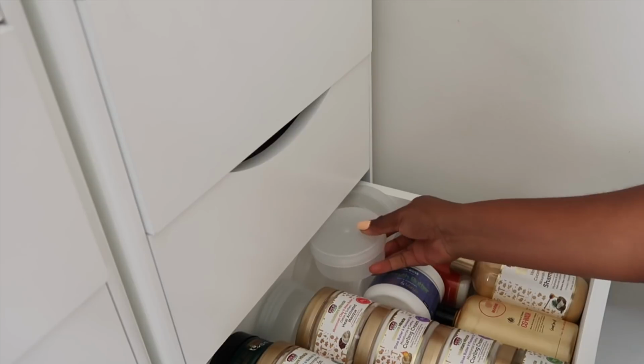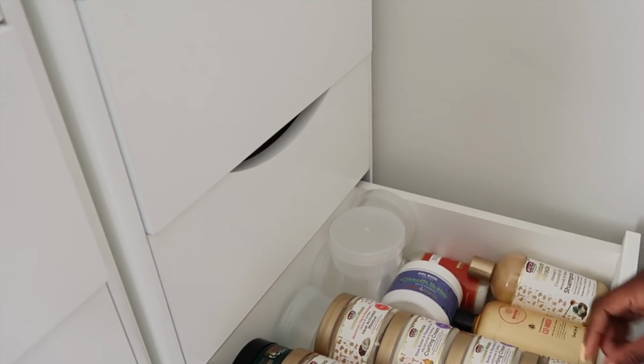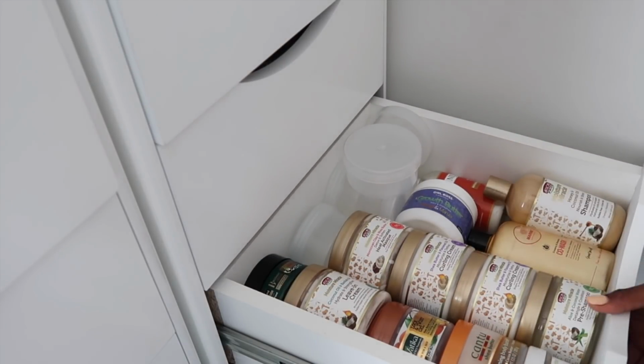I'm still looking for a spot for this one, maybe right there. Would you be able to close? Oh yes, it fits. I'm most likely also going to use these as giveaways. Again, I really don't need all of this product.